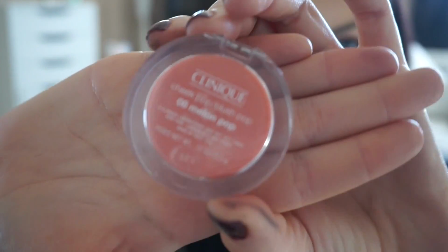Don't you hate when you spend so much time doing your makeup or you have to run out the door and you get mascara on your face? But it's okay, just let it dry for a minute and then just wipe it away with a Q-tip and it doesn't smudge and it's like it was never there.